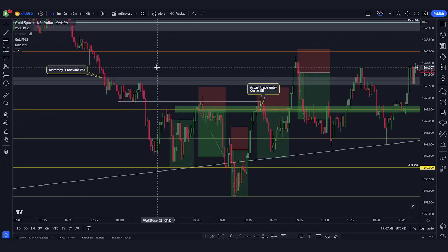This is the last candle that you can see in the pre-plan analysis. Even though it's very small, we had a break and retest of this previous PSA for the continuation sells. We have yesterday's PSA and the PPL acting as a next area of interest. Here we are at the open of the Eurozone. We have a little spike in volume and we have the retest of this overall PPL and PSA.